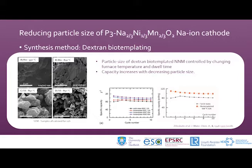As you can see in this image here, we have quite a small particle size of 124 nanometers on average. And such a small particle size is made possible using biotemplating synthesis. However, we do have a recurring issue with these materials, which is that we have nickel oxide impurity phases present in these samples. However, I'll get into this later on in the presentation.